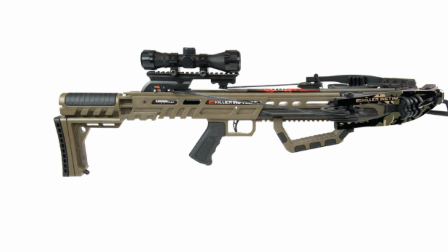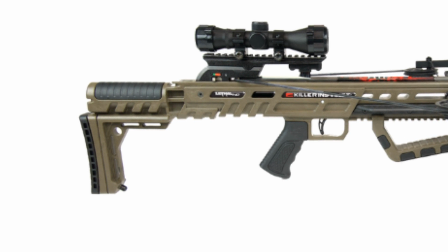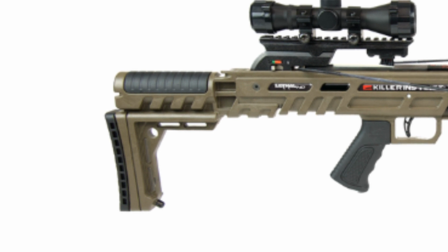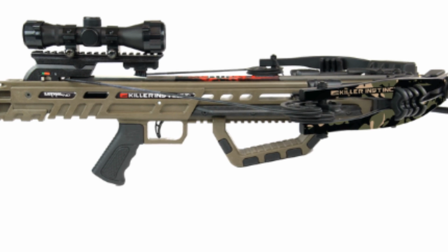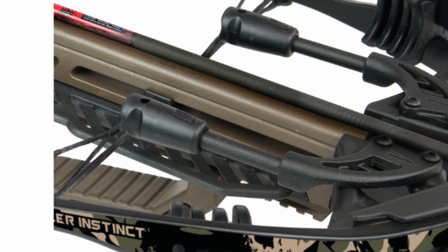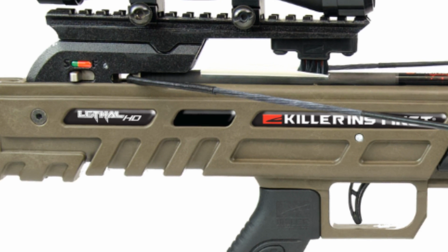And that length is fixed. The stock or the buttstock on this bow is not adjustable. However, the buttstock does have some really nice overmolding on both the butt plate and the cheek pad to make it just a nice, comfortable bow to shoot. Fore-end grip is, however, adjustable, just like a lot of the other bows, with a Picatinny rail system on the fore-end of the bow. And this bow is a fully composite bow, so not only is the buttstock and the fore-end composite, but also the flight rail.